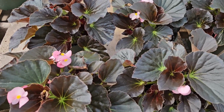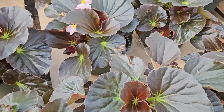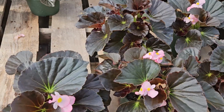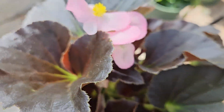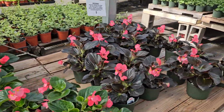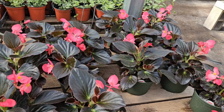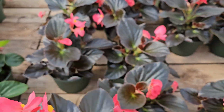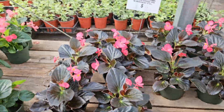$9.99. Love the leaf. This way, if it's not blooming, you still have that beauty. Oh, I could see a little sunshine on that. Look how that glistens in the sun. I'm dying to garden. Here we go again. This is Whopper Bronze Leaf Rose. Is that the same name? This is a deeper pink. I like this too. But I like that soft pink most.